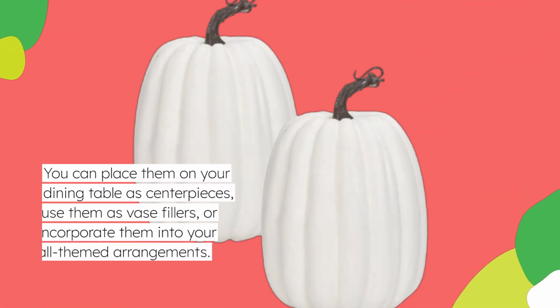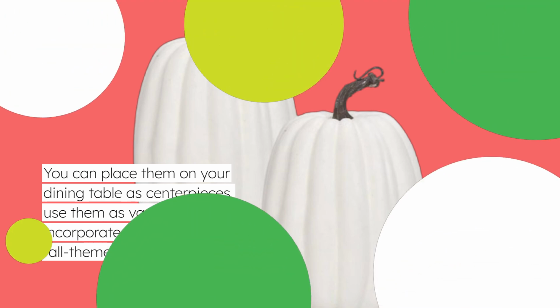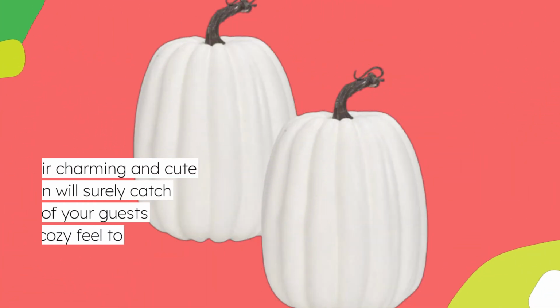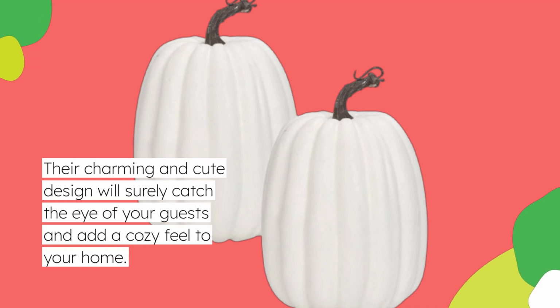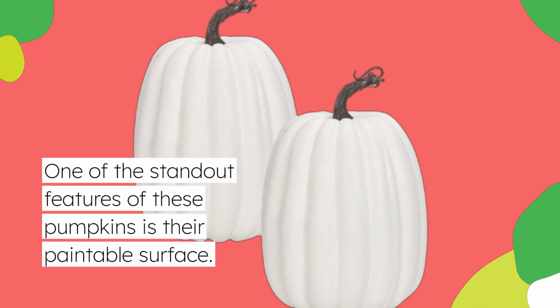You can place them on your dining table as centerpieces, use them as vase fillers, or incorporate them into your fall-themed arrangements. Their charming and cute design will surely catch the eye of your guests and add a cozy feel to your home. One of the standout features of these pumpkins is their paintable surface.